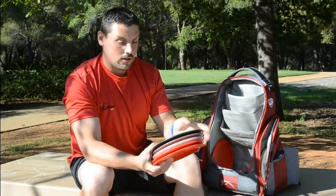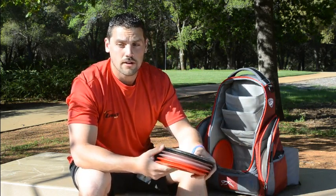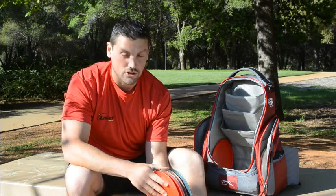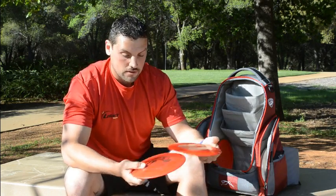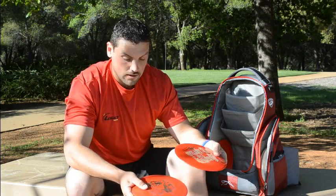Then I get into my distance driver, my control distance driver, which is the Outlaw, which I think we all know about. I've got plenty of them, and that'll change depending on the course I go to. But I'll start with my Icons. Red Icons, of course, red. But I've got a first run and a second run.